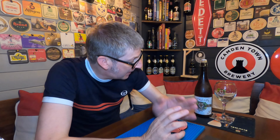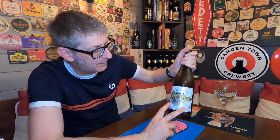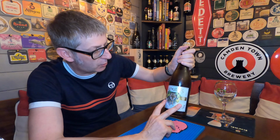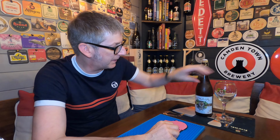And the story of this wolf, and it's got hops around it, is the name derives from the Latin name of the hop plant Humulus lupulus, which means small humble wolf. So hence they've got a baby wolf or cub wolf, whatever they're called, on the bottle with some hops around it. So that's the story behind the wolf, and it's also on the glass. Probably suits better on the glass, actually.